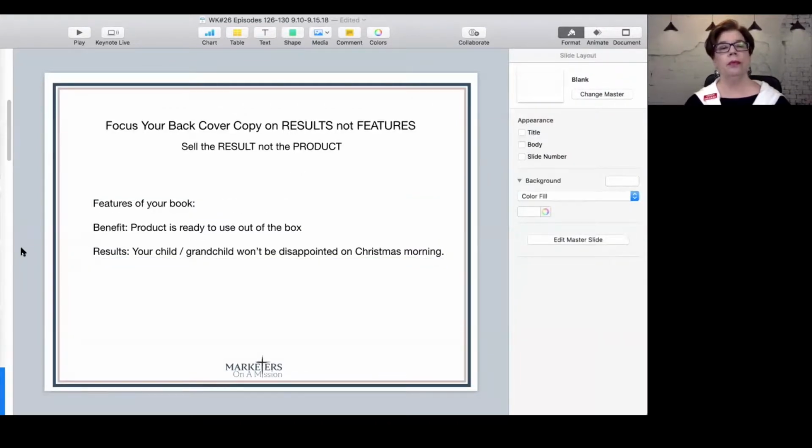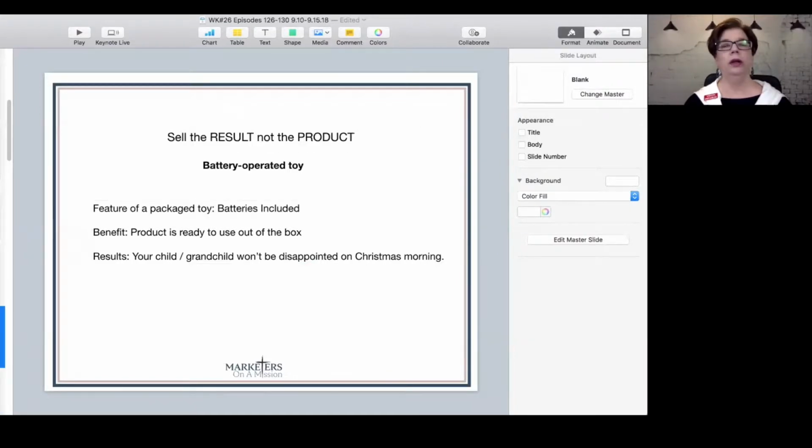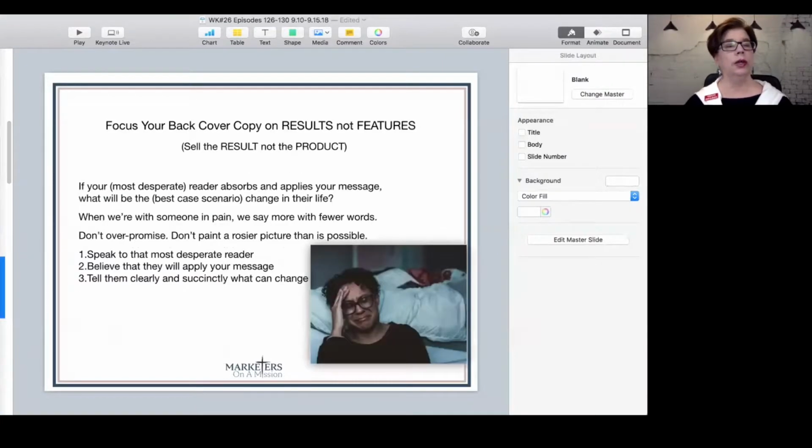Okay. Apparently, I have a duplicate screen, so we will move on.